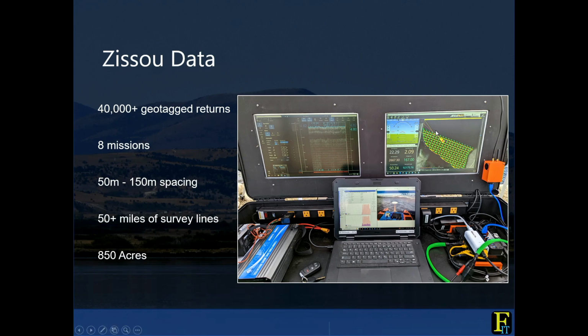This screen shows the survey job, in that all those yellow lines are just what the boat's doing, driving back and forth, collecting data. This screen is the remote desktop connection to the computer that's on board, and this is a live stream of what that sonar is reading and collecting. So you can control that from shore.